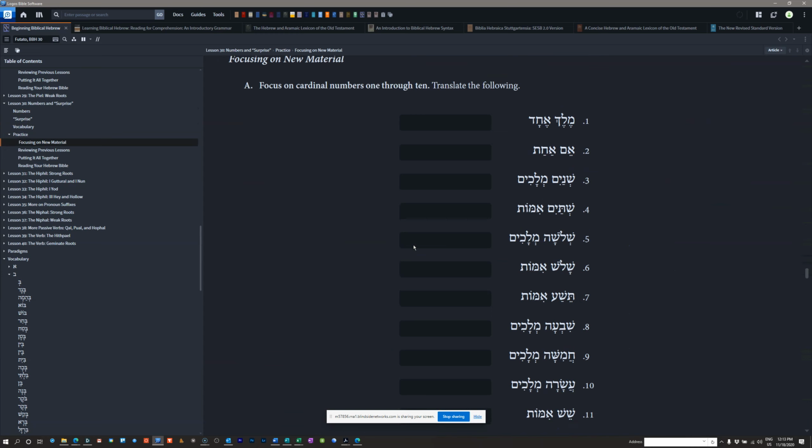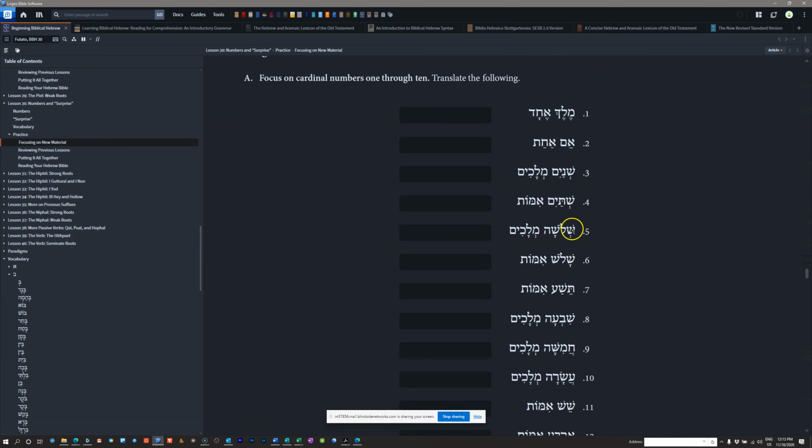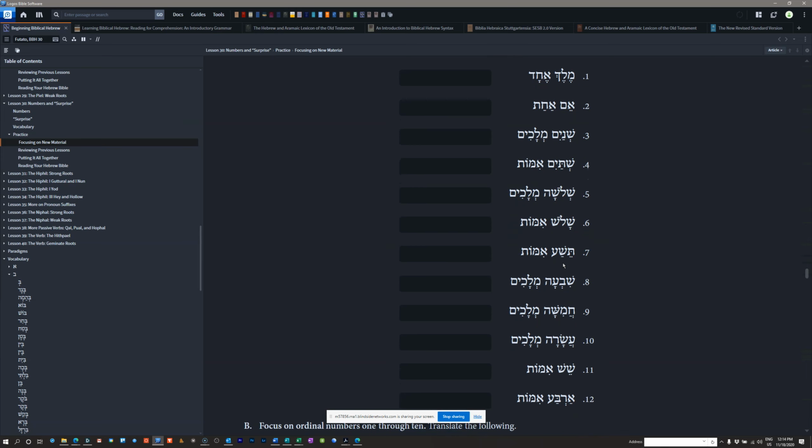So, when you get down here to number 5, shlosha melachim, I know that this looks feminine, but the numbers 3 through 10 look the opposite of what they are. So this is a masculine noun, or a masculine adjective, 3. So it modifies melachim, 3 kings. Shalosh emot, this is going to be 3 mothers. And I know that shalosh looks masculine, but again, 3 through 10, they're the opposite of what they look like.